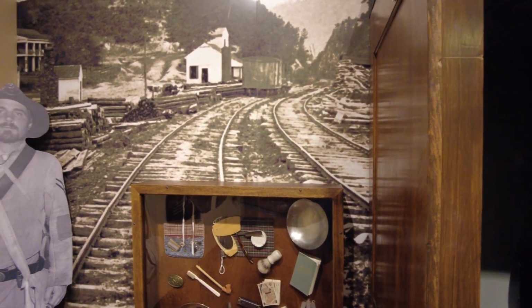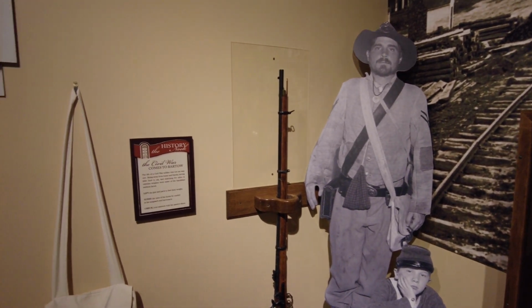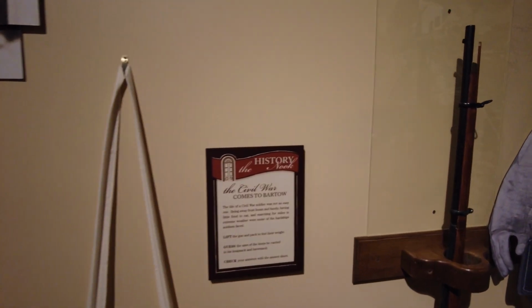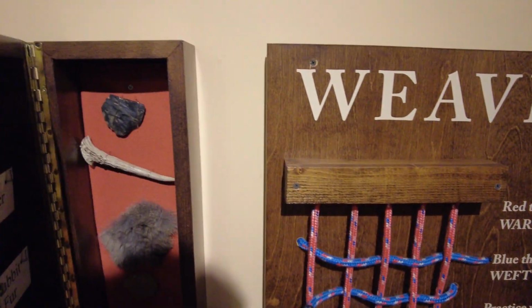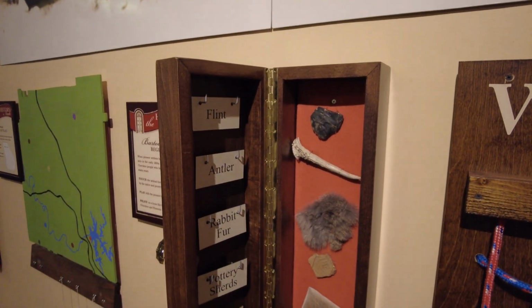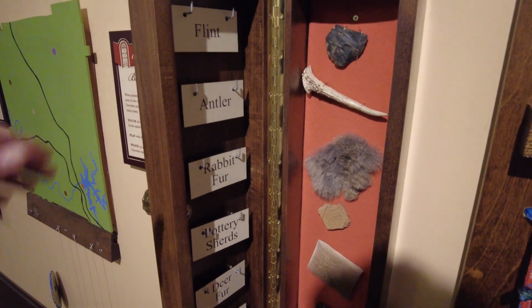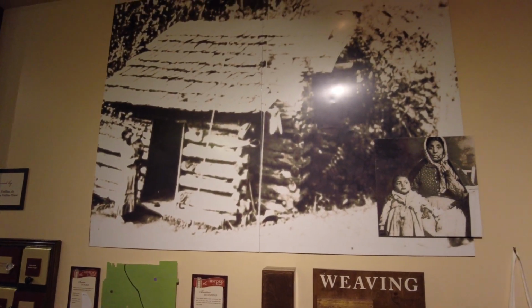And you have to have the old Civil War. They actually let you lift the gun and the pack to see how heavy they were, because this was the average weight. So yeah, I know the rifle's not light, but that's fairly interesting. And of course there's a rich Indian history of this area. Anyway, that's pretty cool. Let's take a look up towards the front gift shop, shall we?